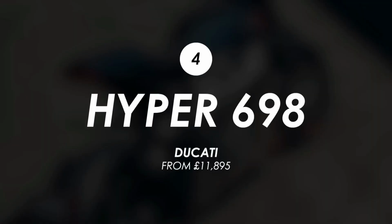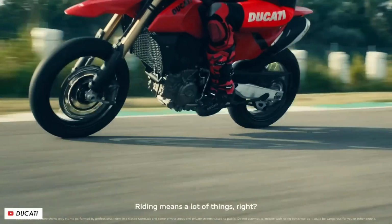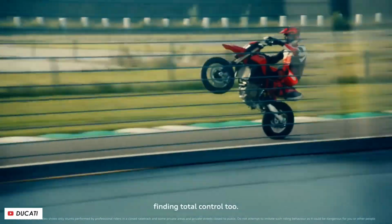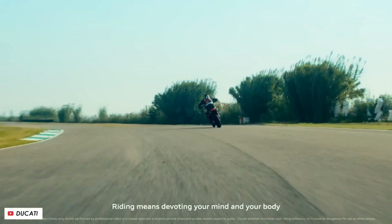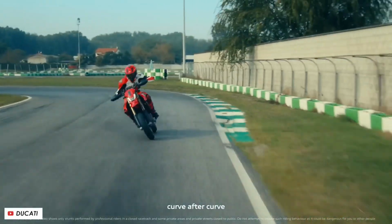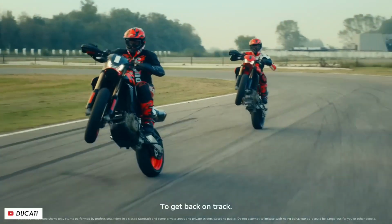Now for 2024, Ducati announced this completely new Hypermotard 698 with a brand spanking new single-cylinder engine that makes a fairly impressive 77.5 horsepower. Undoubtedly, this is going to be a brilliant bike to ride, and we'll be getting one for review as soon as possible.